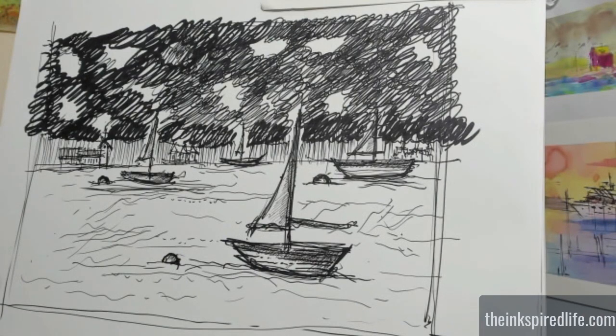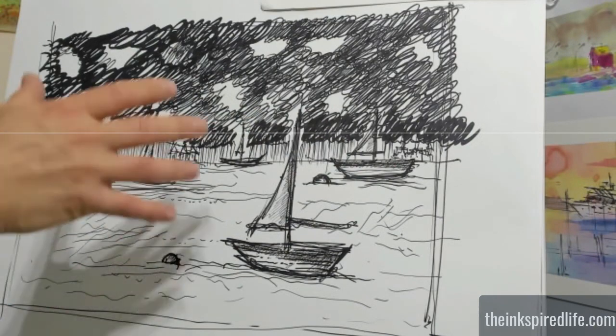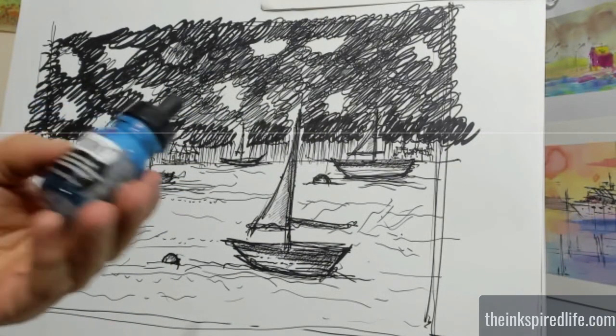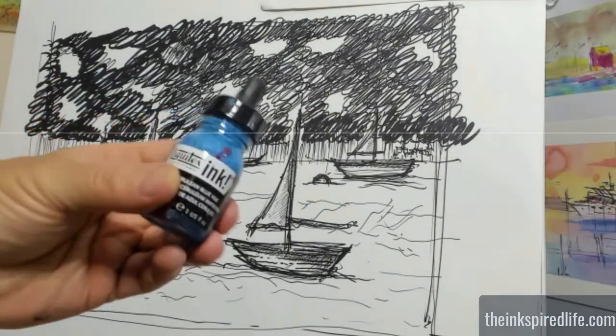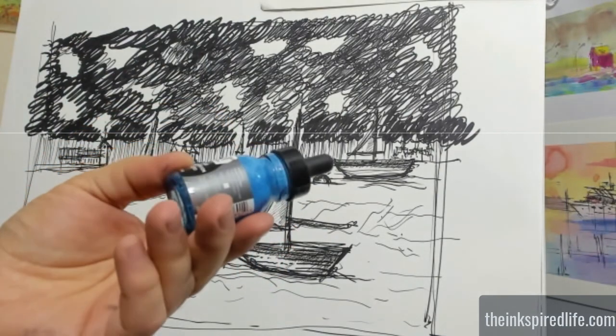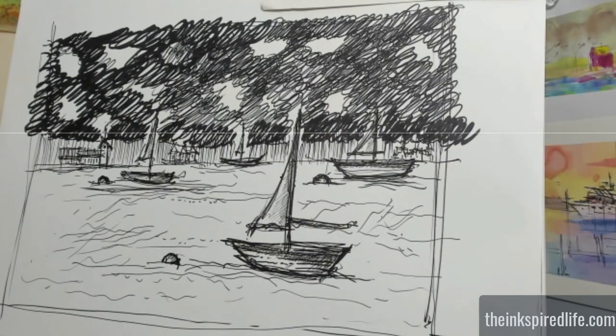You know, next thing I would do is maybe add a color wash on here with either watercolors, or I like to use these. These are acrylic ink paints right here. I'm going to get some for next week. I think they're empty. But I like to use these ink washes on here. Awesome.